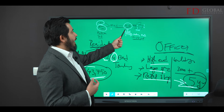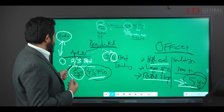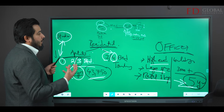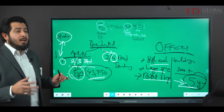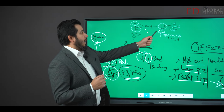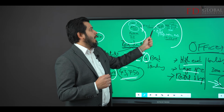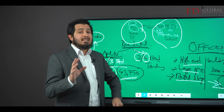Stick to the medium or high end. In the residential, go a little bit bigger than a 1-bed or studio, but that doesn't mean you shouldn't buy a studio or 1-bed, because if that's what you can afford, it's okay. Then you stick to the medium or high end. Don't go too low because you're going to suffer. Don't go too luxury. It might not be the best in your case scenario, okay?